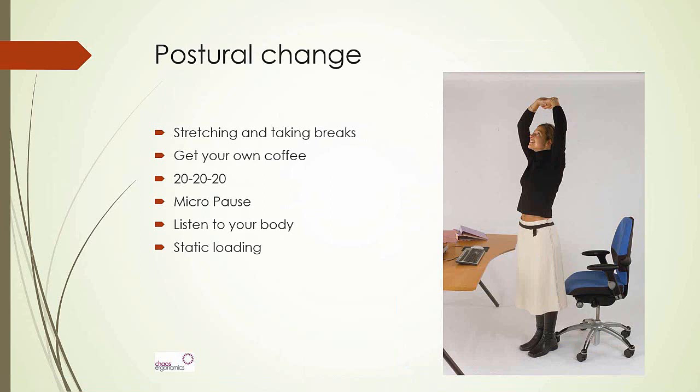Now, 20-20-20, a very simple exercise. Probably many of you have heard of this, but for those who may not, every 20 minutes, take a 20-second break to look 20 feet away. All right? So let's all do this now. Look at something 20 feet away and blink. Right? Blink, blink, blink, blink.